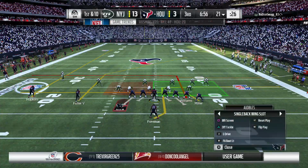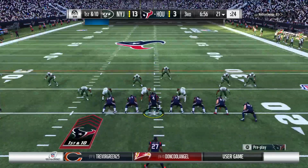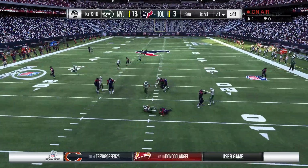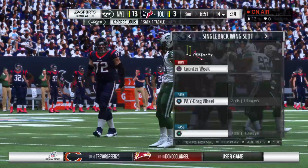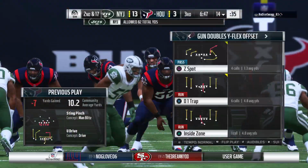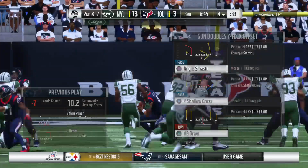And I never want to make something more important than it actually is, right? I don't want to create more hype than what is there. And he's going to be grabbed and pulled down. Kevin Pierre-Louis coming on the blitz. He gets him for a loss of 7.